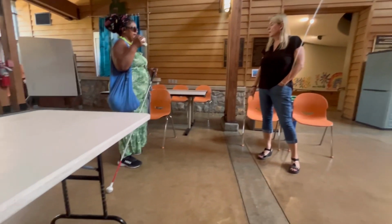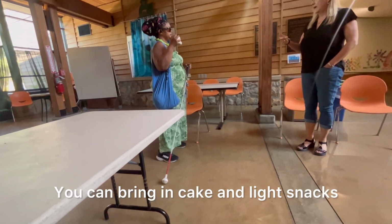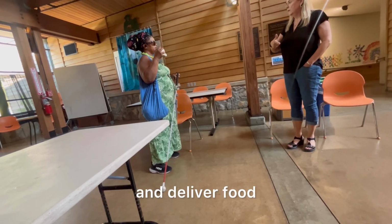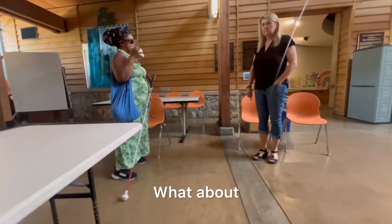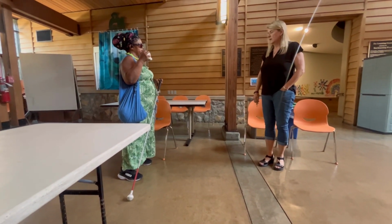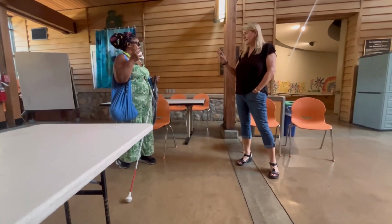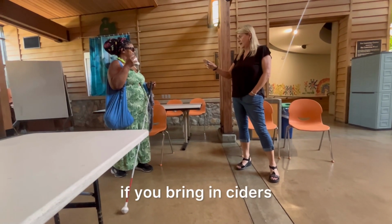Okay. Now, the snacks you should bring them in. You can bring in cake. Okay. And light snacks. Okay. So we wouldn't allow, like, you couldn't have Jack Stack pull up and deliver food. Right. But whatever you bring in, you can bring in cake and lunch snacks. Okay. What about sliders? Nobody's going to send anything to you. Okay, I'm just checking. By contract, I have to say cake and light snacks. Nobody's going to fuss at you if you bring in sliders.